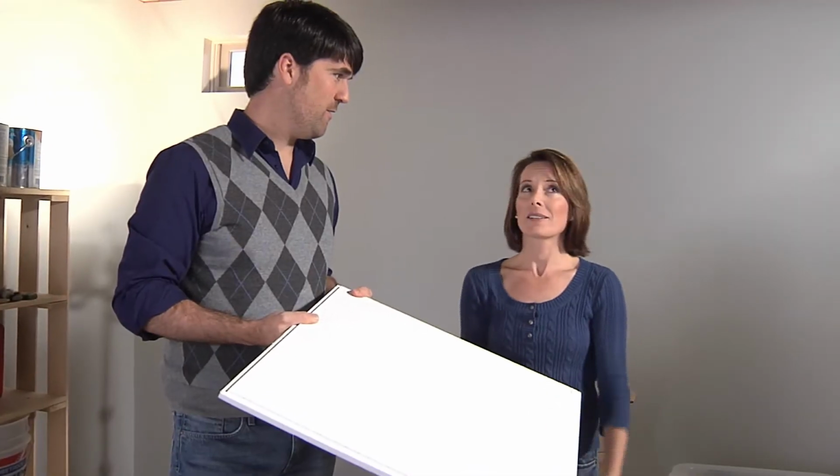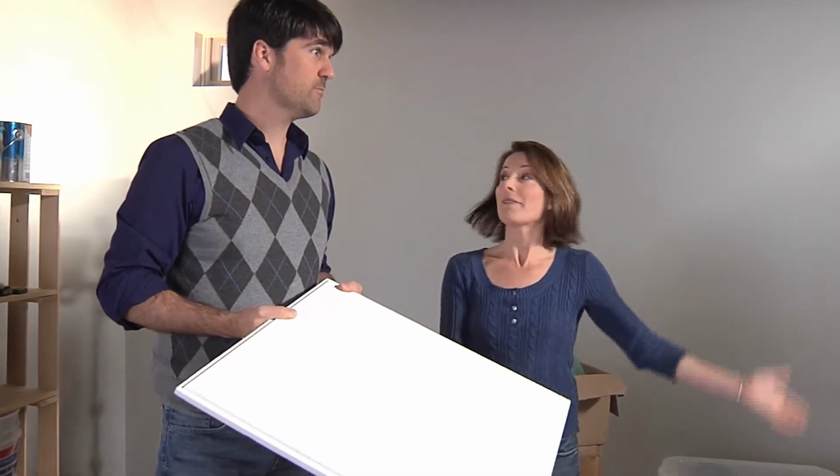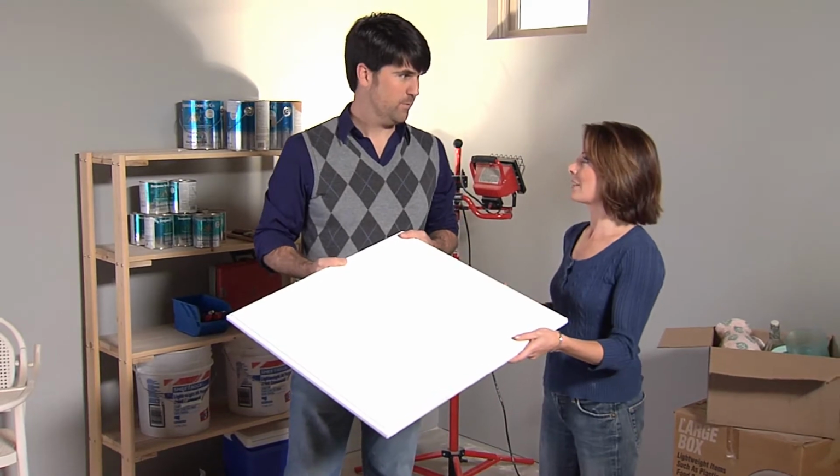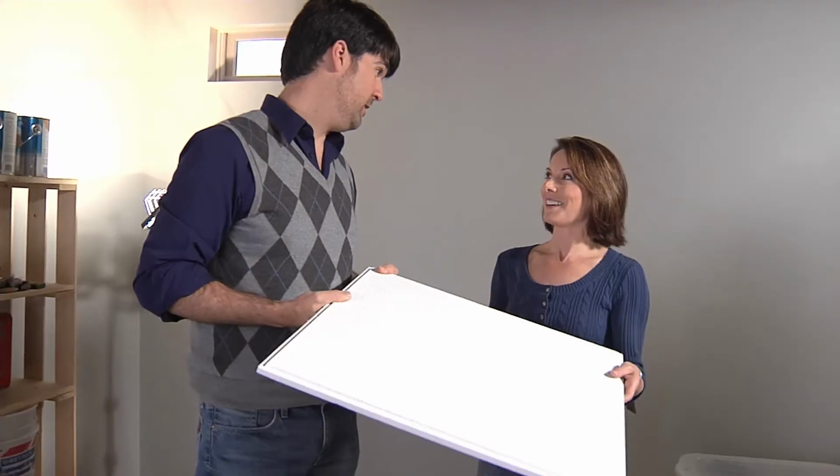This would be great down here. Then we could really use the space. It could be a home office, a playroom, a gym. Yeah, take your inspiration from the ceiling. Figure out what you want to do once the ceiling is up. Okay, and you really think this is something I can do? This is definitely, if I can do it, you can do it. So what do we do first?